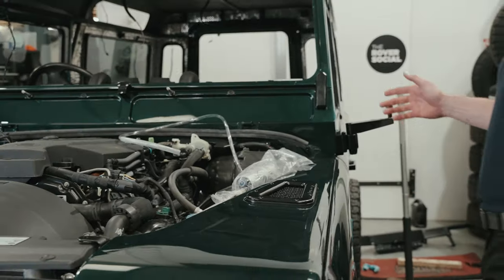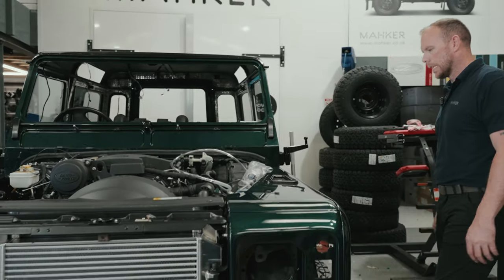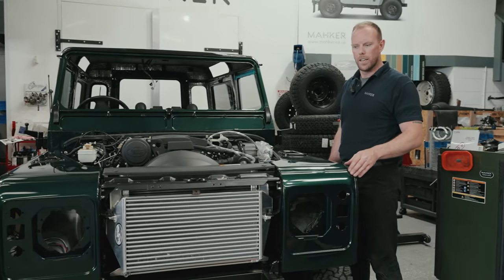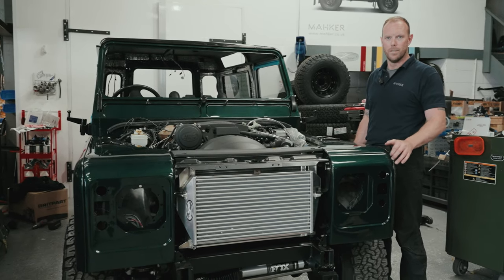So this is something we haven't done before, if you like. So this is a fully rebuilt Puma. So this came to us as a very boring maroon red, if you like. And Dave, who owns it, wanted this Porsche PTS green. What do you think of that?